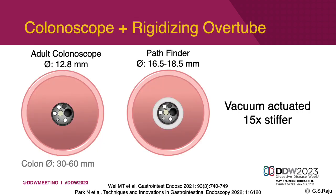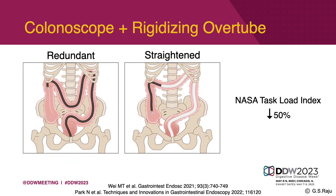Two new devices that you should keep an eye on, and I've used one of them. This is a rigidizing overtube. The overtube is a vacuum actuated stiffener overtube that allows you to reduce the loop, and the stiffened overtube prevents the loop from forming and allows you to reach the cecum easily. In a study, the authors have shown that the work input has been greatly reduced by using the rigidizing overtube.